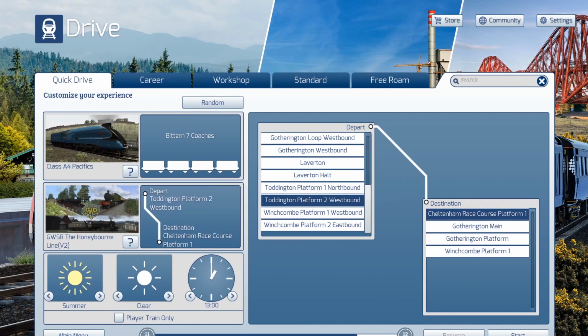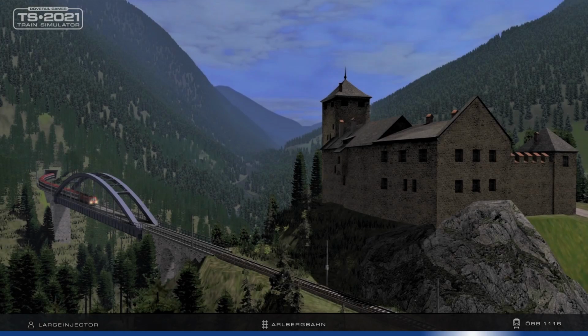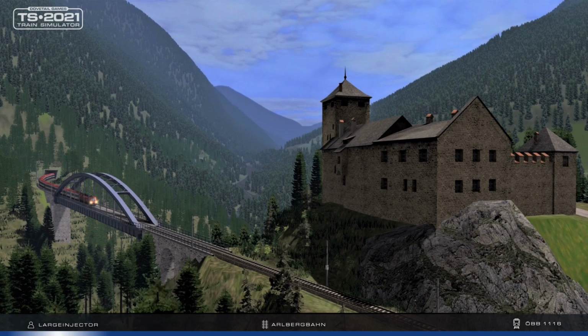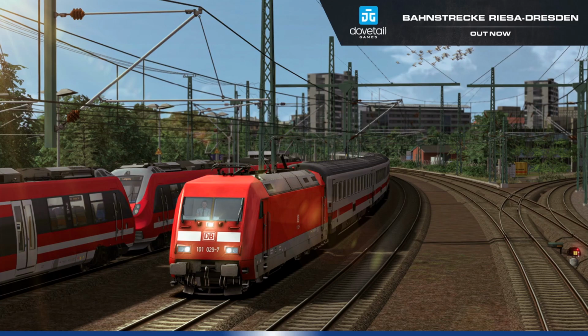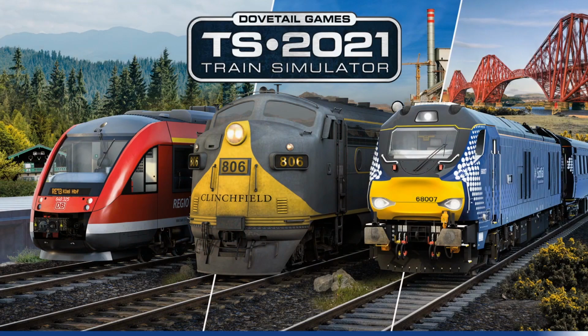So what do I think of the route? Well, I'm impressed. I like it. It seems quite a nice drive. I would be interested to see more scenarios. Like I say, at the moment I've just got quick drives and free roams, so it would be nice to get some scenarios working for the route. I'll check and see if I can find any. If anyone knows where I can get some scenarios for the route, please let me know in the comments section and I'll give them a try and maybe do a video on them.